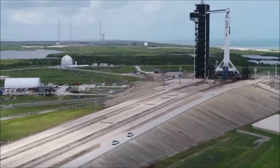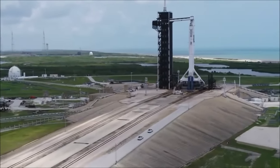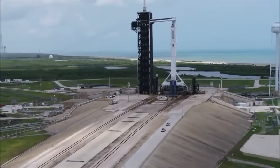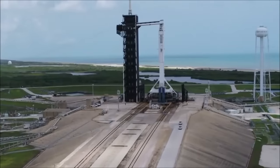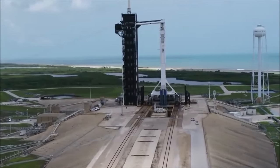And there it is. That shot really gives you a sense of the scale of the Falcon 9 rocket. Those Teslas look teeny, teeny, tiny making their way up there. Yeah, really cool watching the Teslas pull up, driving on the launch pad just a few feet away from the vehicle. This is awesome and getting really excited over here.